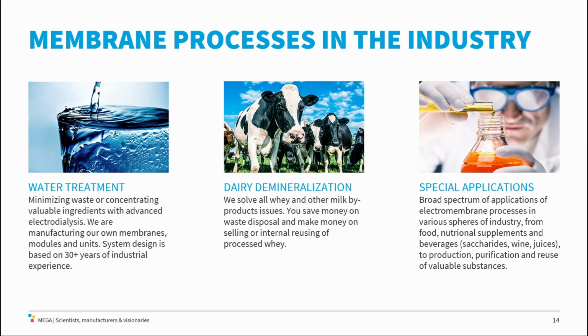Mega focuses on 3 main industrial applications. Electrodialysis can be used in water treatment, of course in dairy, but also in special applications. Special applications are considered applications which are not covered by the group of water treatment and dairy demineralization. So we can also demineralize different streams from juice production. We can standardize wine, etc.